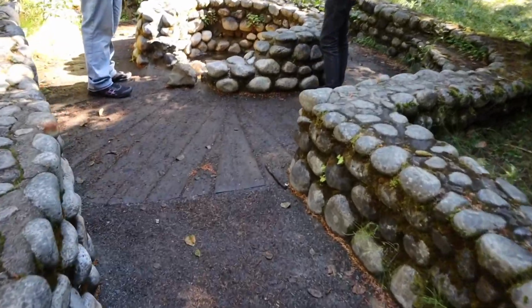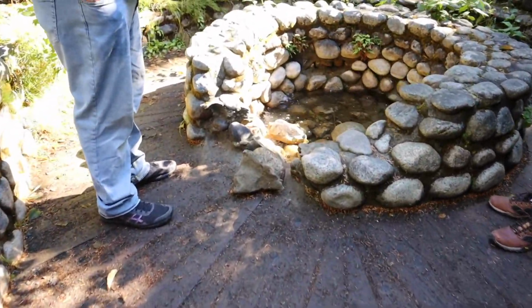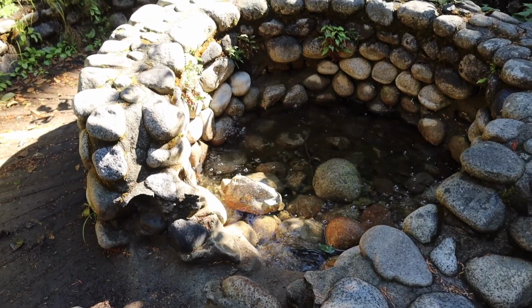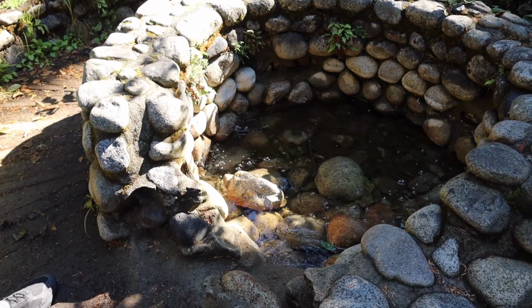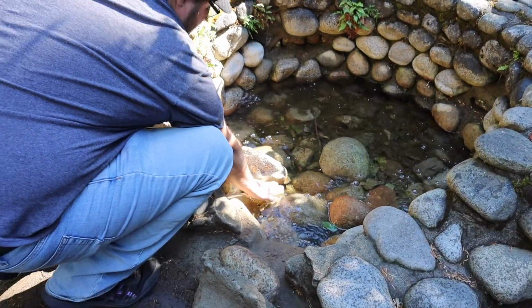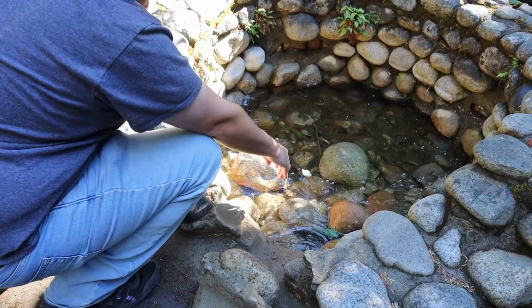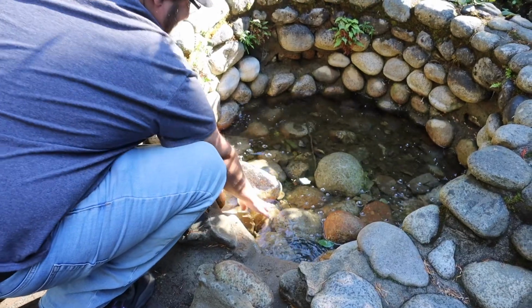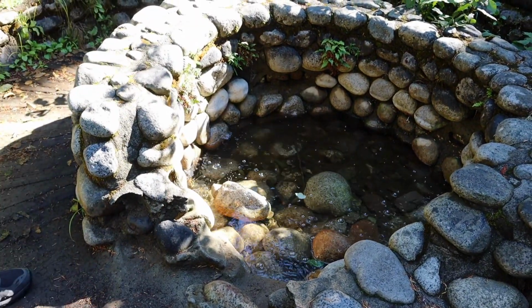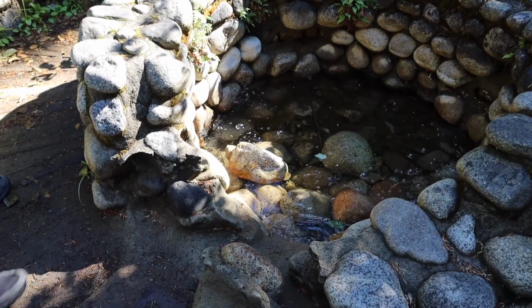Here's one of the remnants of the hot spring resort that Longmire built. This is one of the pools that he had constructed. Wow. Well, let's check it out. Yeah, you can feel it. It's cold. Well, it's not too cold. It's actually warmer than what came out of the bathroom tap. Okay. So he did create hot springs. It's, as you can see, not hot now.